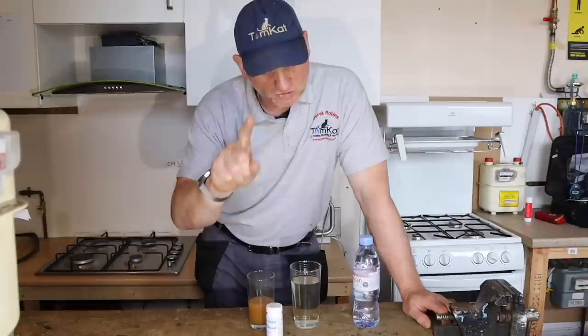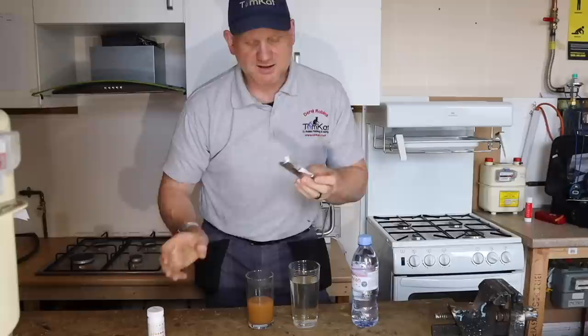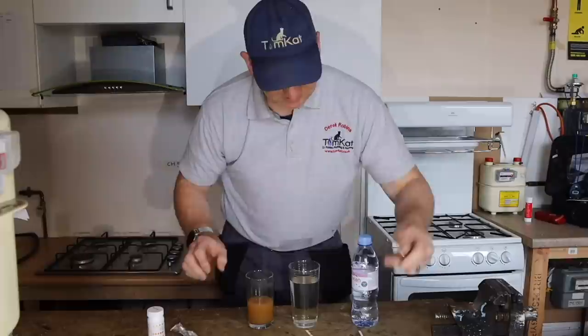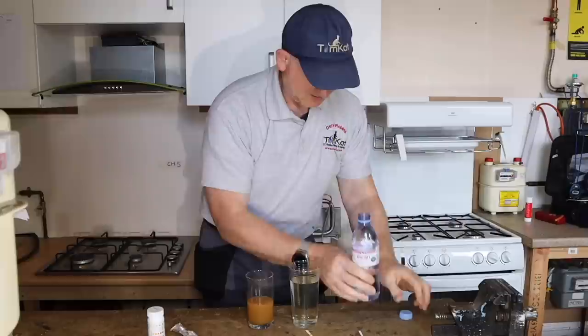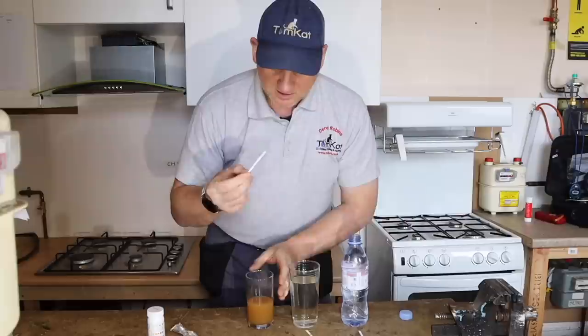So what we need to do is get the strips open. Now, in these packets, they come in packs of 10s, I think. So we've got a sealed packet which we need to open, and inside here, we've got our individual strips. So we need 3. Going to open the water, and as you can see, it's sealed. So let's try and dip this in the heating water from the job we did.